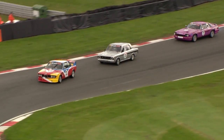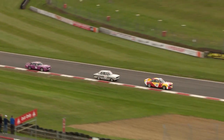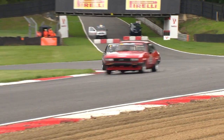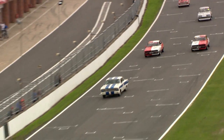One of the cars delayed in the incident was this glorious multicoloured BMW CSL driven by William Jenkins. That sort of car developed and raced very successfully in the European Touring Car Championship in the mid-1970s. As we go on board with the Alfa Romeo of Simon Jeffs, he is chasing down Gary Fletcher's Vauxhall Forenza for 10th place in the race.